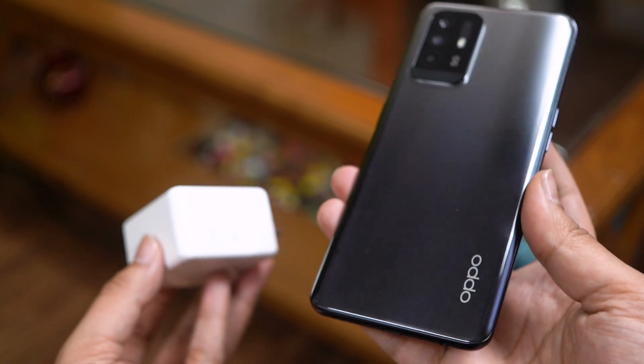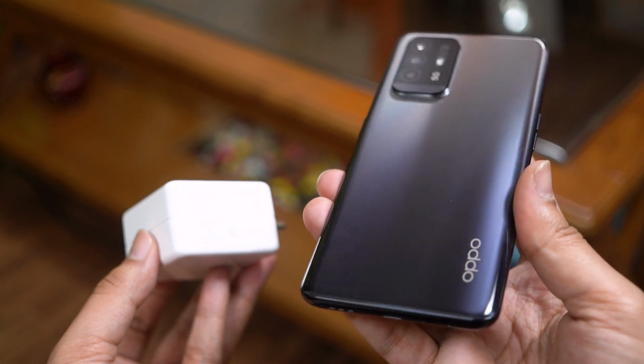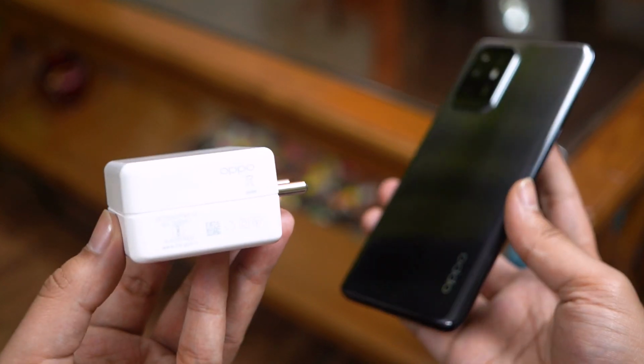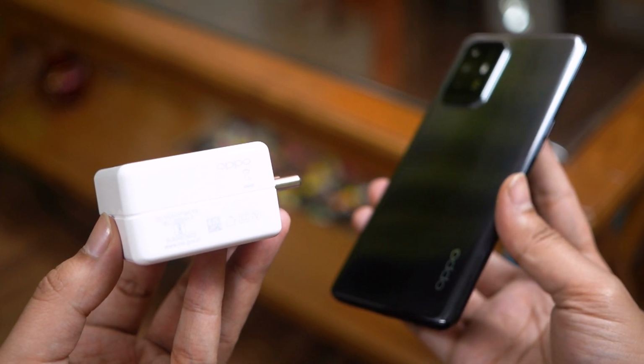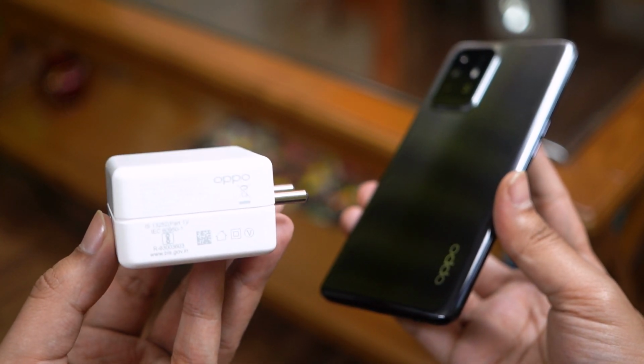The battery capacity is 4310 mAh, but what's interesting is that it comes with 50-watt fast charging, or what OPPO likes to call 50-watt flash charge, so that's amazing. And by the way, 50-watt fast charging is still very rare in the mid-range price segment. I mean, if I'm not wrong, besides this smartphone, only the Realme X7 offers it. But never mind, 50-watt fast charging is here and it's awesome.